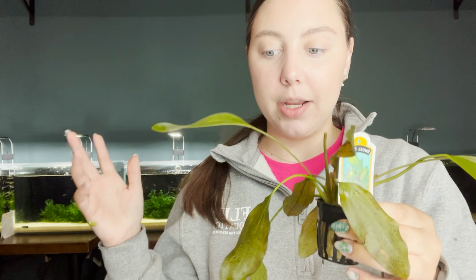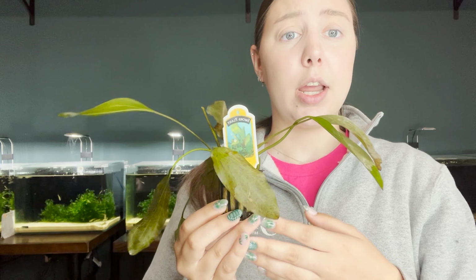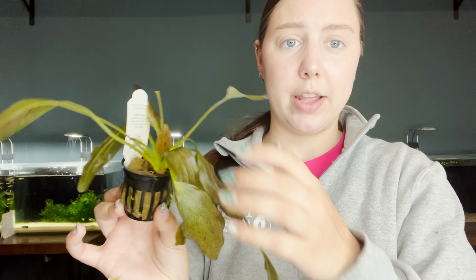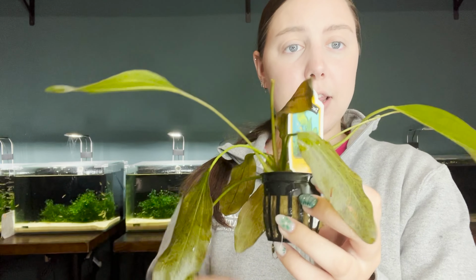The red ocelot sword grows at a decent pace, and it doesn't necessarily have any special lighting requirement. Low lighting, medium lighting, it'll still grow. But in high light, the colors will really come out. So it is called the red ocelot sword. In higher light, you'll get more of that reddish color, as you can see in here a little bit. But even under low light, the color will still come out, just not as much as it would under high light. Again, I'll show you guys what it looks like in a tank, but all of these leaves come up and it just looks so good.